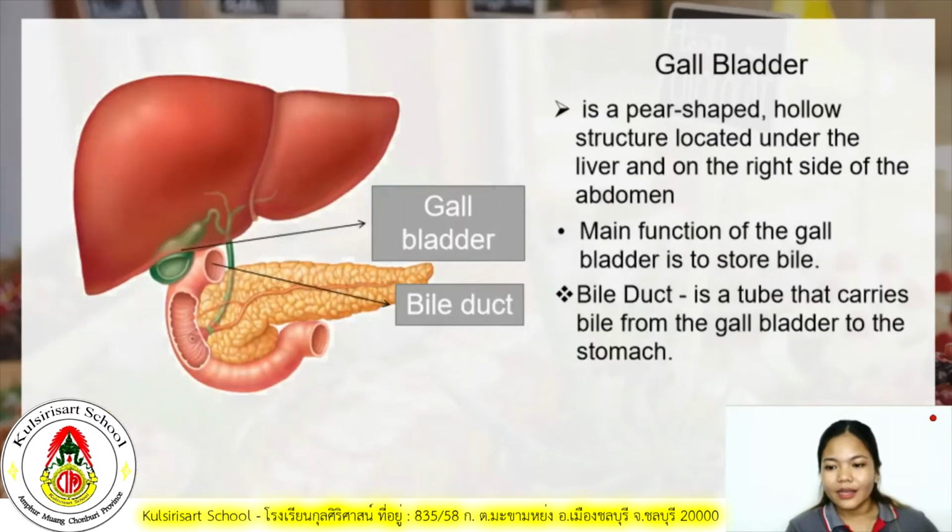Now, let's proceed, okay, to the next organ in the digestive system. That is the gallbladder. Now, what is a gallbladder? If you look at the picture, the gallbladder is a pear-shaped hollow structure located under the liver and on the right side of the abdomen. As you can see in there, the green one is the gallbladder.